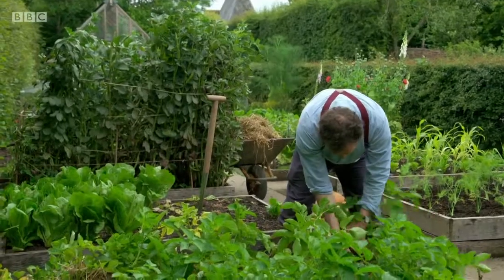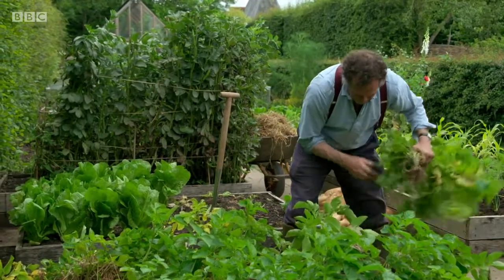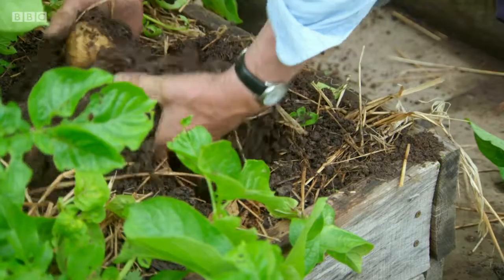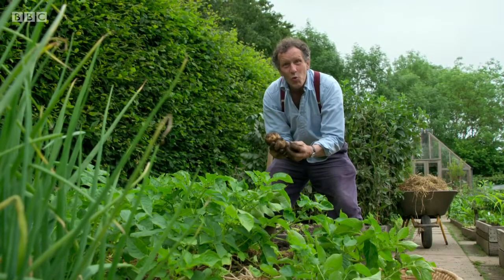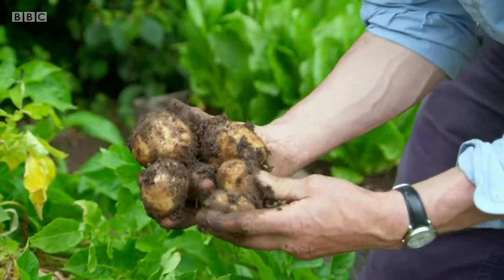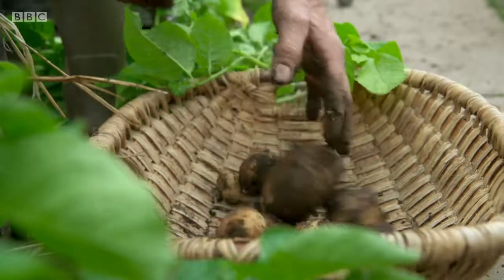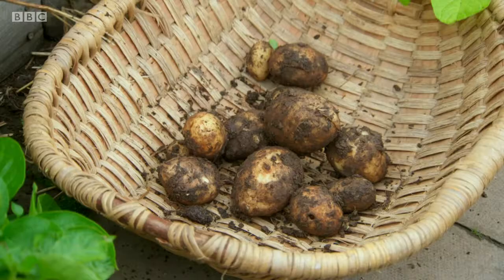Let's take the tops off. It's a good start. And they're just under the soil here. This is a variety called Winston, which is a first early. Well, I am very happy with my humble birthday spud.